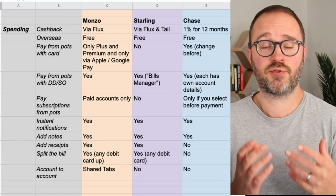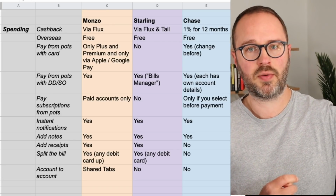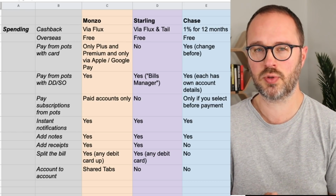Mainly because they are free to use overseas. Unlike your NatWest or your Barclays or your Halifax, or whoever it might be who will charge you, these ones will not charge you at all for your spending. We'll come to cash withdrawals a bit later on.